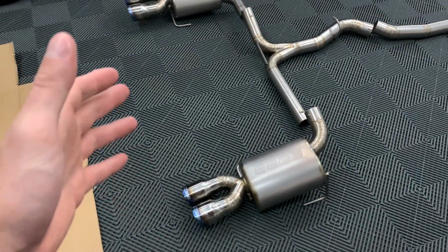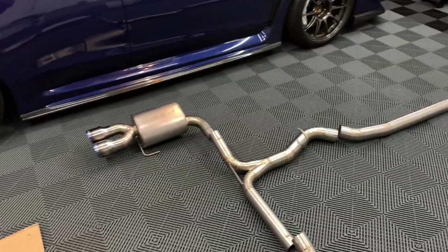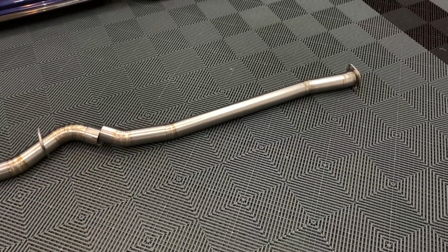All right, so here is a quick mock-up. I know the muffler's upside down. This is just for video purposes so you can see all the details. But this thing is absolutely beautiful. I can't even tell you. I wish I knew the weight of this. I should look it up.